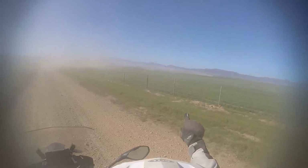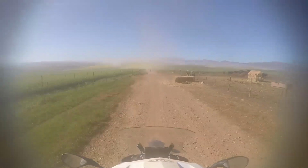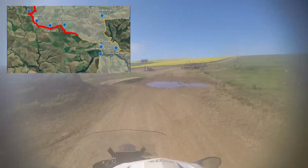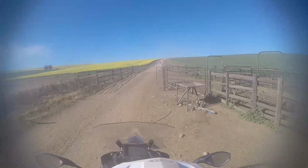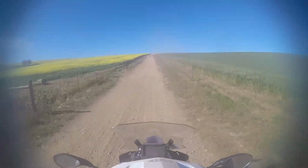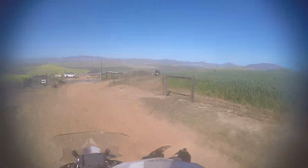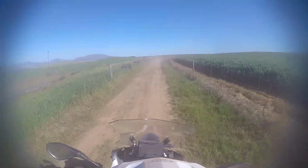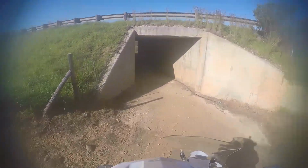You can see by the mist lying in the valley over there that there's absolutely no wind, and that's why this dust is hanging around like it is. Some bikes just have to make the noise when they get into the tunnels.